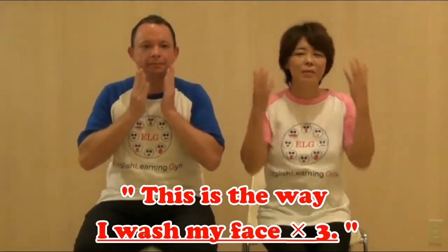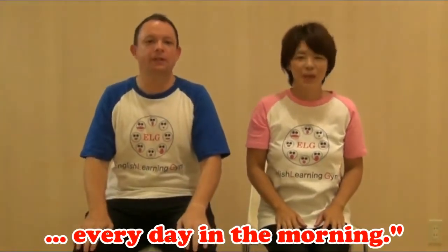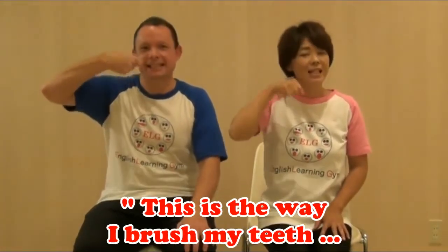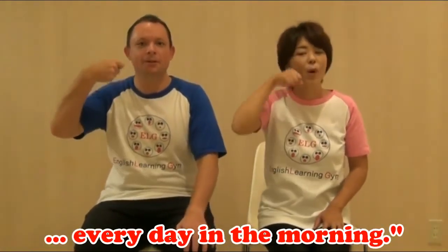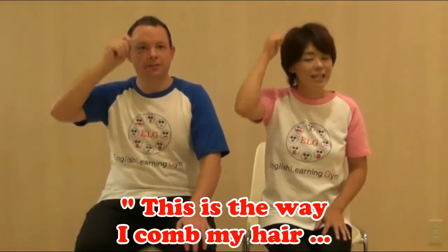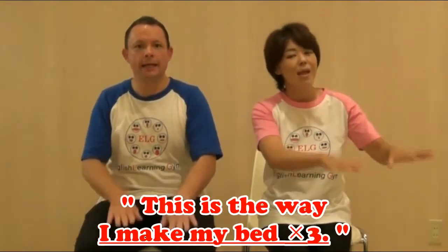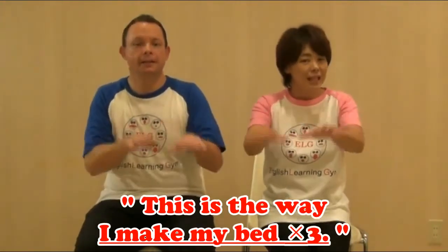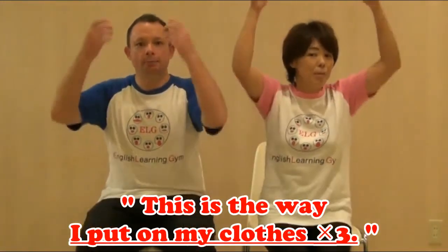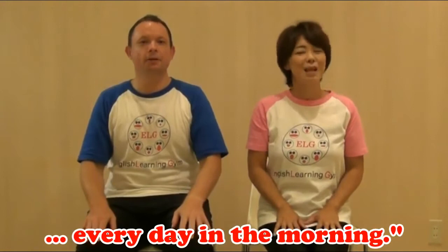This is the way I wash my face, I wash my face, wash my face. This is the way I wash my face every day in the morning. This is the way I brush my teeth, I brush my teeth, I brush my teeth. This is the way I brush my teeth every day in the morning. This is the way I comb my hair, I comb my hair, I comb my hair. This is the way I comb my hair every day in the morning. This is the way I make my bed, I make my bed, I make my bed. This is the way I make my bed every day in the morning. This is the way I put on my clothes, I put on my clothes, I put on my clothes. This is the way I put on my clothes every day in the morning.